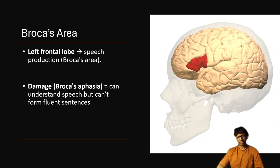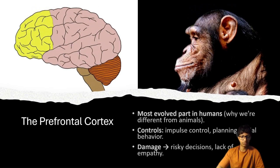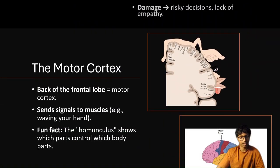Then there's Broca's area. So from my last slide, let's link this to my last video. His motor cortex was most likely not injured because he was able to walk himself to the doctors in order to get treatment. His prefrontal cortex was most likely injured. We're talking about Phineas Gage here, as his impulse control had worsened and his social behavior had become more unacceptable. Risky decisions he was making much more of, and he obviously had a lack of empathy.